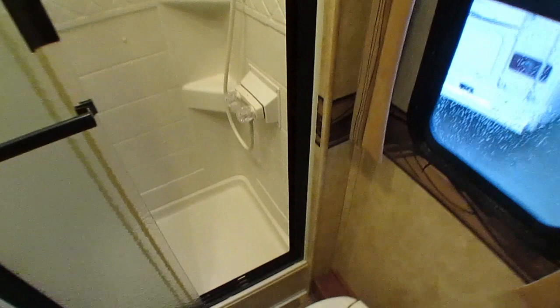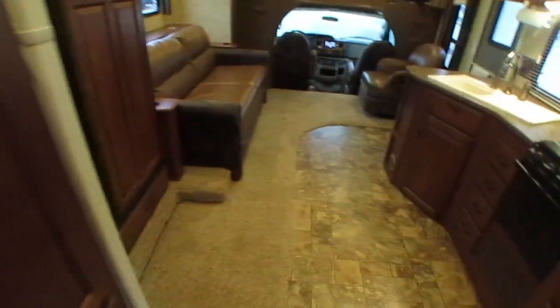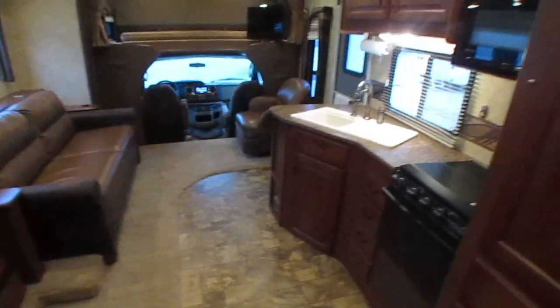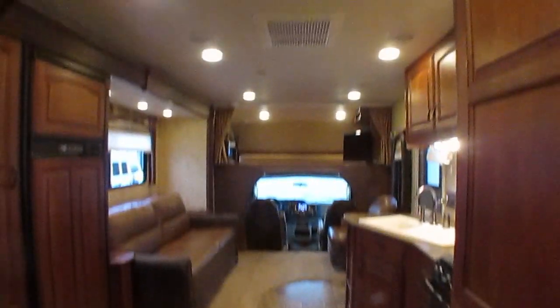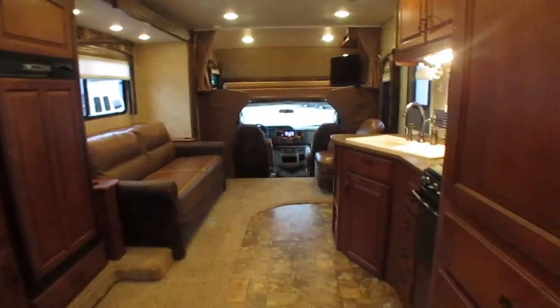Your shower and toilet. Not a bad size little stand-up shower, folks. It looks clean. Skylight looks good. No signs of leak damage anywhere. There's no odors in here. No pet or smoke odors. Got a vent fan in here. You know, not a lot of carpet. Still got the original carpet. Looks great. Mattress is comfortable. There's no smoke or pet odors in here, folks. No mold or mildew odors.